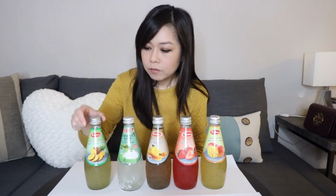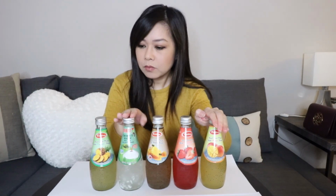So overall, I think the drinks are on the sweet side. I got these at HMart in Garden Grove, and I like basil seed. I like a lot of the flavors, but I think they're really sweet. My favorite one would have to be the coconut water, and then the mango, and then the pineapple. Then the strawberry and the honey is just way too sweet.